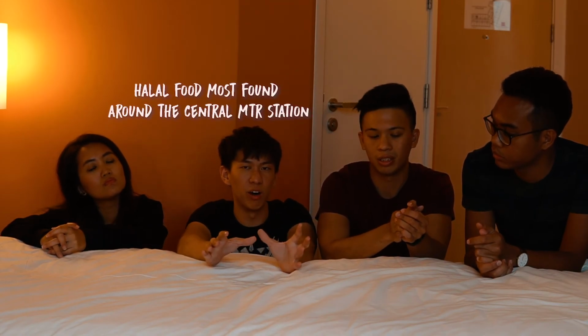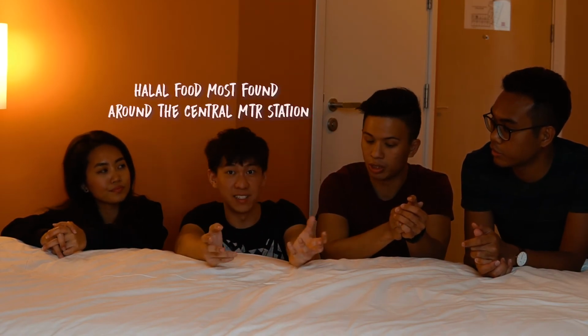When it comes to Chinese food, there are really only a few that we found. But the good thing is that the halal certified Chinese food places are all located quite centrally, like near Central MTR station. So it's not inaccessible. It's not like you have to travel all the way to the boonies just to find halal certified food.